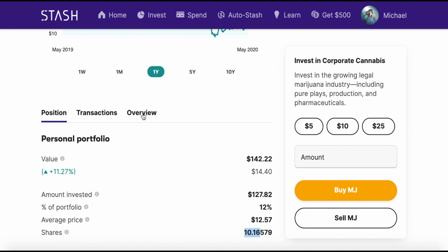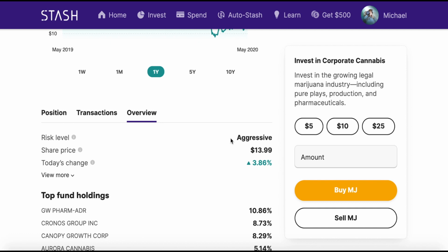So we're going to go over to the overview, and we can see their risk level is very aggressive. Their share price is $13.99. They were up 3.86% during market hours, and now we're going to hit the view more.